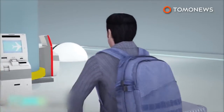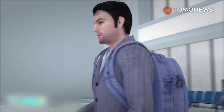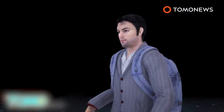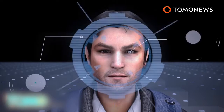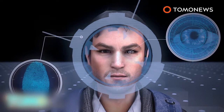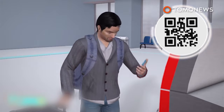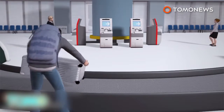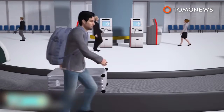In the future, airline passengers will be expected to check in via self-service desks, which include biometric scanners that can scan passengers' facial features, iris patterns, and fingerprints in order to verify their identities. After check-in, a biometric token will be issued and stored in the passenger's smartphone. This serves as a boarding pass and ID. Luggage can be checked in at drop-off points.